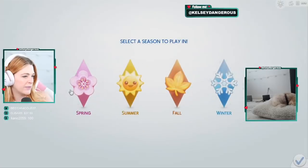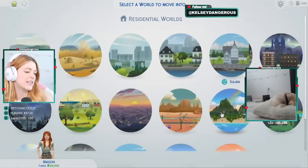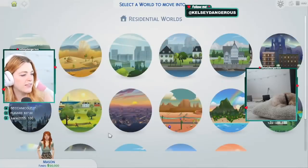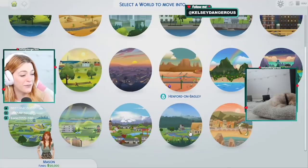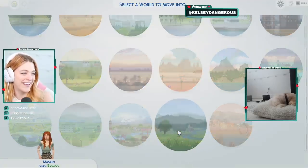We'll start it in the spring. I think that makes sense for gardening, right? Can she go on the gallery? Yes, she can. Let's start her in. Honestly, part of me is like Henford on Bagley, because she's gonna be a farmer. I kind of like it. I think it makes sense.